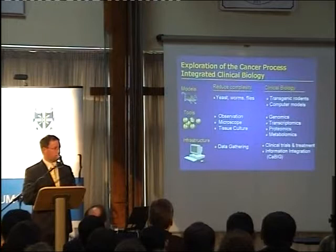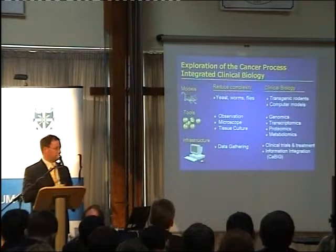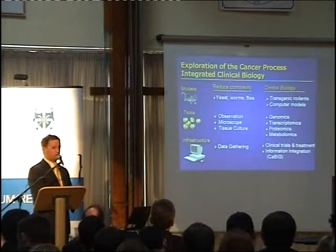And this is the rationale for two very big international projects. One is called CABIG, which is the Cancer Bioinformatics Program, and then what's called the Cancer Grid Program here in Europe and the UK, which Belfast is one of the leaders of.